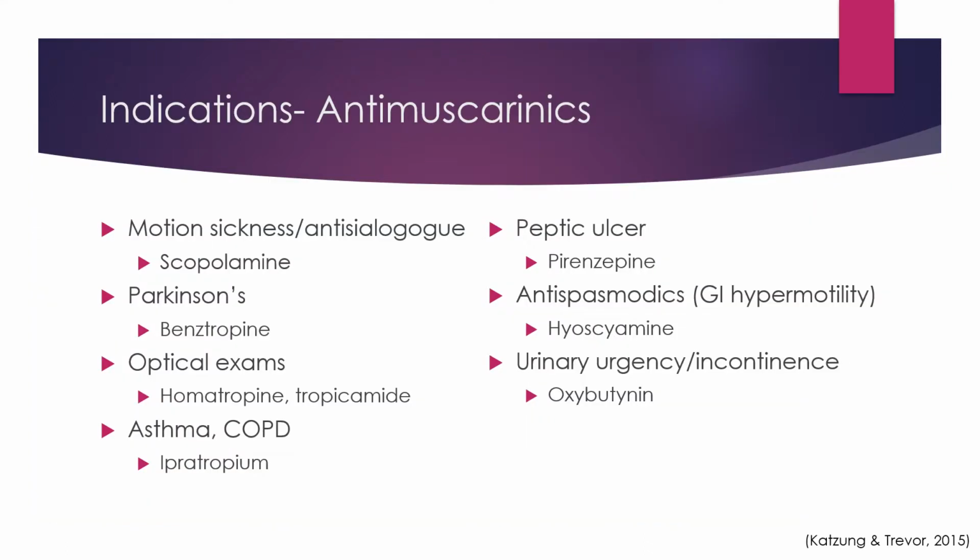Antimuscarinics in today's modern medicine are used to treat and manage a variety of clinical conditions and symptoms. A few of them are listed here on this slide. Scopolamine is used to treat motion sickness and as an anti-sialagogue. Benztropine is used to treat and manage symptoms of Parkinson's disease. Homatropine and tropicamide are agents used as pupillary dilators for eye exams.